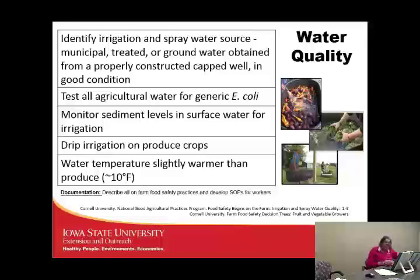If you are on municipal water or tested water, testing is performed annually, so you shouldn't really be concerned about testing your water. But if you're on groundwater, it is recommended that you test your water for generic E. coli regularly. And you also want to monitor your water source for high turbidity and cloudiness. And it's also recommended that drip irrigation is used for produce crops to reduce the risk of contamination. When rinsing your produce, you want to make sure that your water temperature is slightly warmer than the produce to help prevent thermal shock and absorption of water or bacteria inside of the actual produce itself.